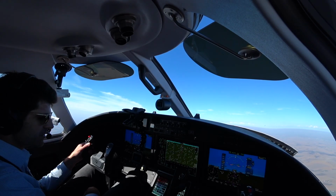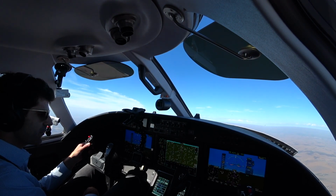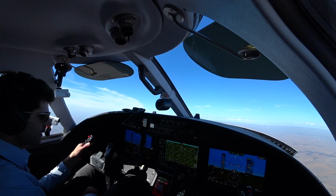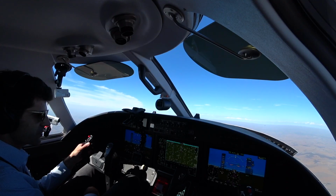We're cleared out to Oshkosh now. Direct Boiler as filed. Maintain 12,000. Expect level 300 in 10 minutes. Altimeter is 3021, and we're passing 7,000, climbing to 12, 2 Romeo Foxtrot.